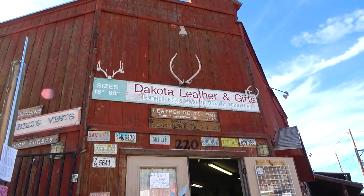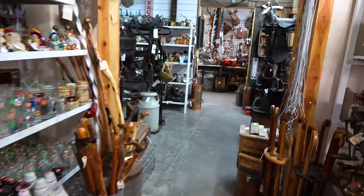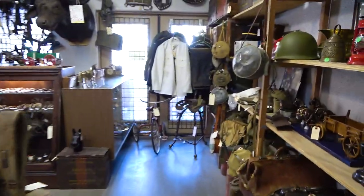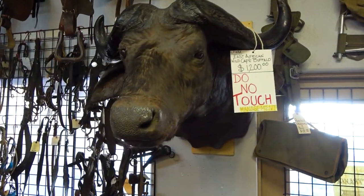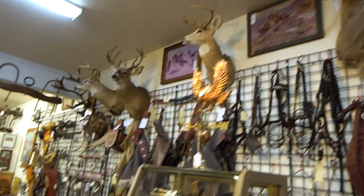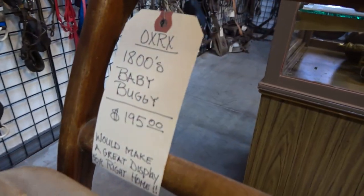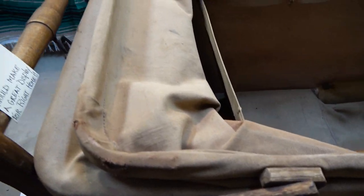Dakota Leather and Gifts. Where we're going. Hello. Hi. Yeah, this is the room that I remember back here. Way in the back. Wow, look at that trike. One of the donkeys is yelling. Wonder how old this is. Old baby carriage. 1800s. Something very, very good condition still.